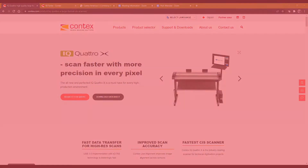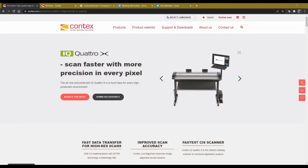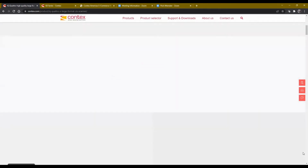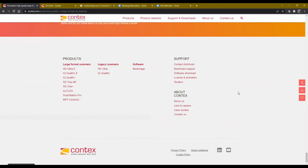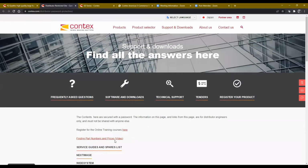And we have a question from Habib asking, is there a video that shows how to replace the top glass on the new scanner? That's a good question. There is a link that we could provide. We would have to send it directly because it's basically a service tool. We have a restricted area within our website for our servicing partners and our distributors, and there is an area within that that explains that in video form.